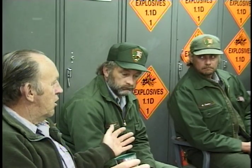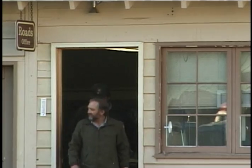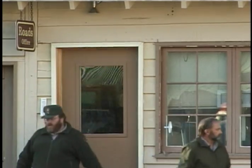Operations run just like usual. The workday begins before 7 a.m. with a morning meeting. What can I do to help on this end? I'll get the trailer ready. Okay, yeah. The battle plan is set forth. Then we could throw the tires out and drag the belts. After plotting the day's strategy, the crew heads to the job site.